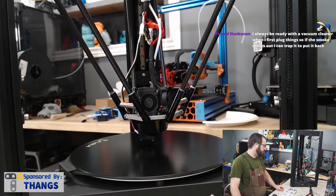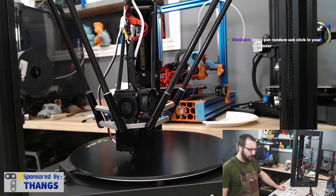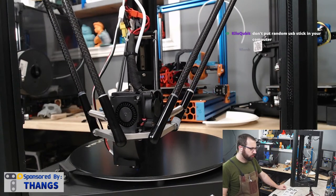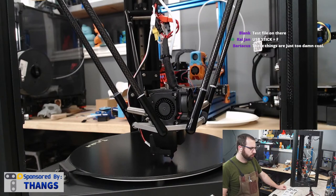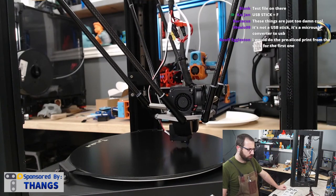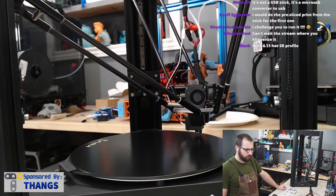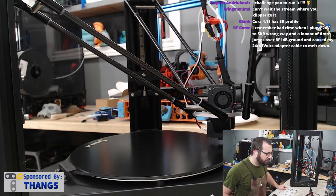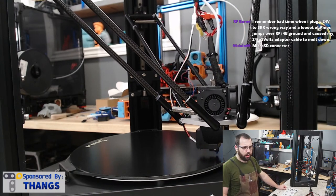Let's see if Super Slicer has a profile for this. FLSUN. No, they don't have. Cura 4.11. Okay, let me go download a Cura.